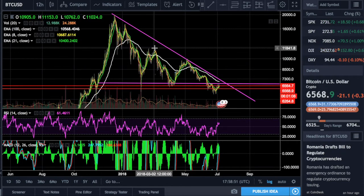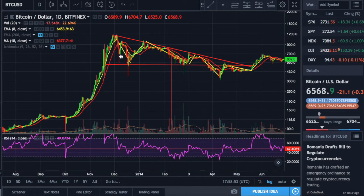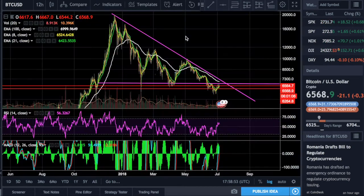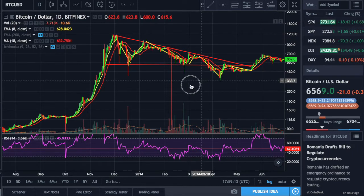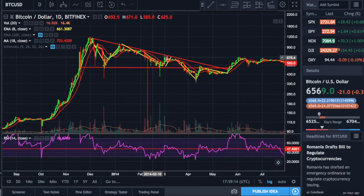Then we see the second rally, guys. We see the second rally right here, and then the drop. Okay, so we see this drop right here, the second drop, and then the third rally to the upside. Okay, the third rally to the upside, and I know it's not 100%, guys, but these are just patterns that we're trying to find. And then we see the third drop, and we see the false breakdown, guys.